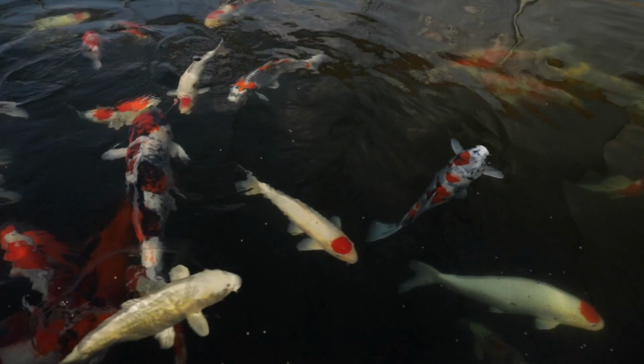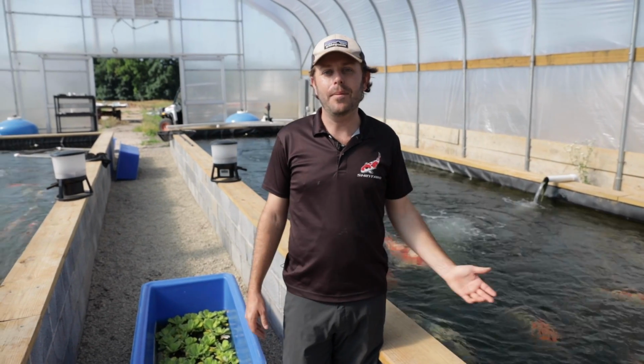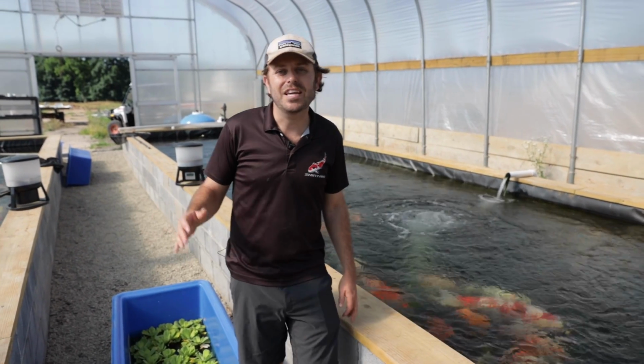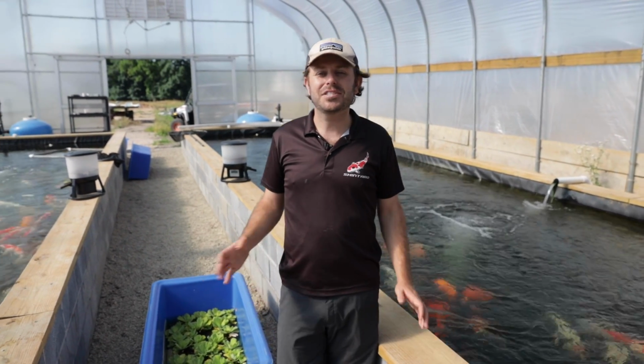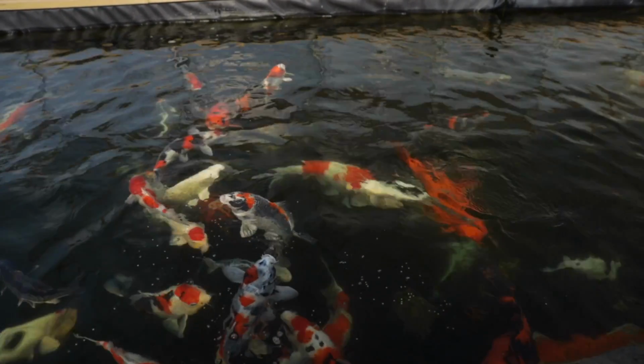So we had to build these 2 tanks and have them ready with water and cycled by March 18th when we had this new shipment coming from Japan. Fortunately, we had water in just in time, and we were able to move the fish over here, and everything worked out perfectly.